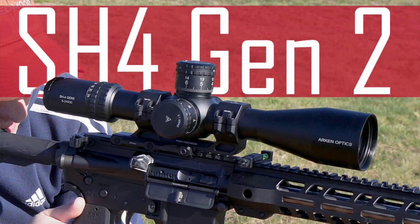Right. The SH4 Gen 2, feature-packed scope, you're not going to get any more features for the money, really good image quality, and it's not going to hold back anybody. If you want to go shoot 1,000 yards, you can do it. And then you tell somebody else the price tag, and they're like, wait, really? Can I actually do it? And then where can you buy one? And he was so successful with it that people actually had to wait months in order to get them. Yeah, we'll go with that story.